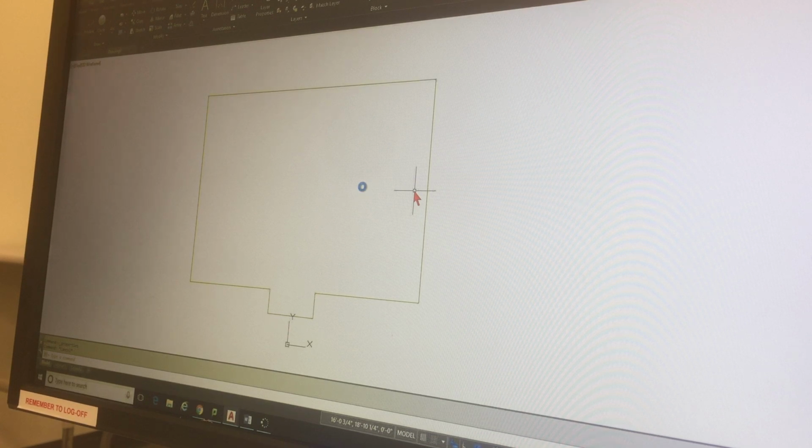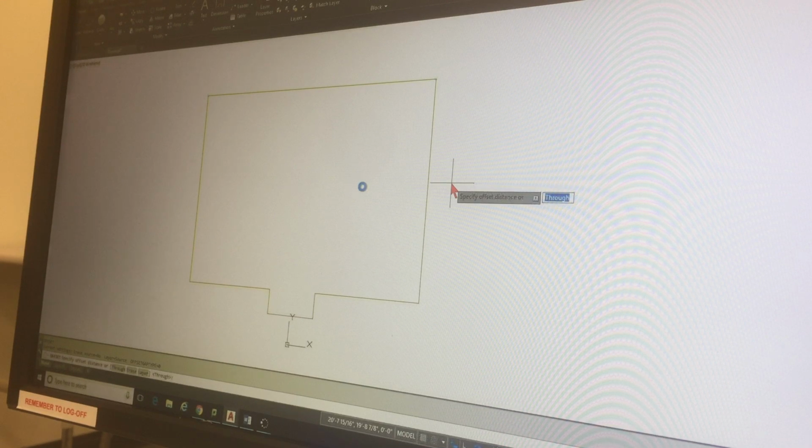Now, because I did this, what is my wall width? 5 inches. Okay, so what command would I use to make a copy of my polyline, an exact copy, so it fits inside my other one? What's that? Offset. And the shortcut to offset is the letter O. O, enter. All right? Now, specify offset distance or through. What's my offset distance? 5. So just type in 5.